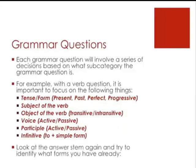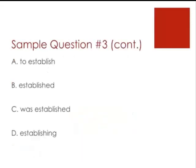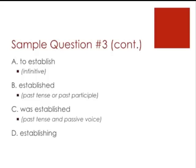So let's look at the answer stem again and immediately try to identify, well, what are the verb forms we have? Well, A is an infinitive form. B appears to be the past tense, but it could be a past participle as well. In this case, C, we do have a verb in the past, but it's also in the passive voice. It was established. And again, the passive voice is usually be plus a past participle. For D, establishing, and we have to be careful here because obviously establishing could also be an adjective idea. But in this case, it's most likely going to be either a progressive or an active participle. Since we're all looking at verb forms, generally the TOEIC will not try to confuse you by mixing a grammar question and a word choice question.